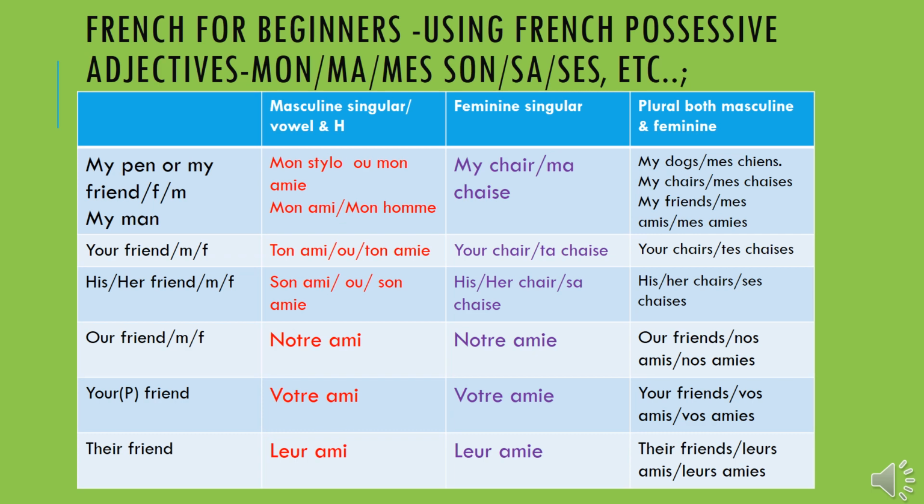As you have realized, French has many possessive adjectives because they change form. If the noun is feminine, you have to put ma. If it is masculine, you have to put mon, and so on and so forth. But if it is feminine and begins with a vowel, you will put mon. So you have to be really keen with the French way of doing things, because it is completely different from the English way of managing the different elements that are used to make sentences in a language.